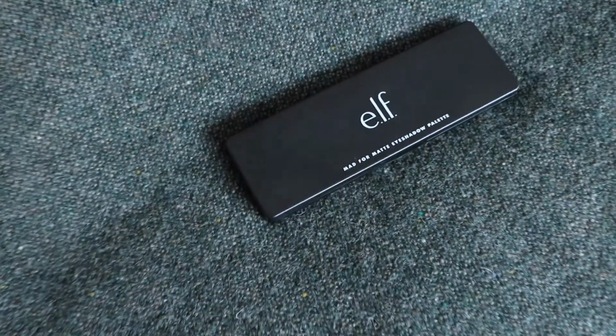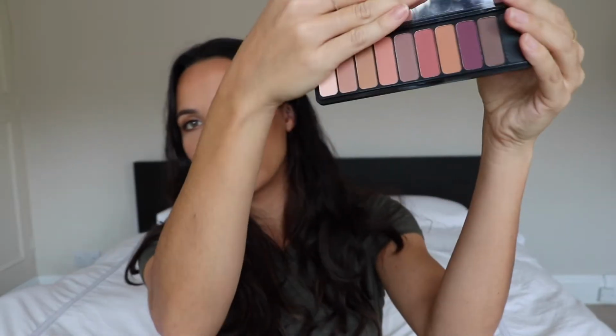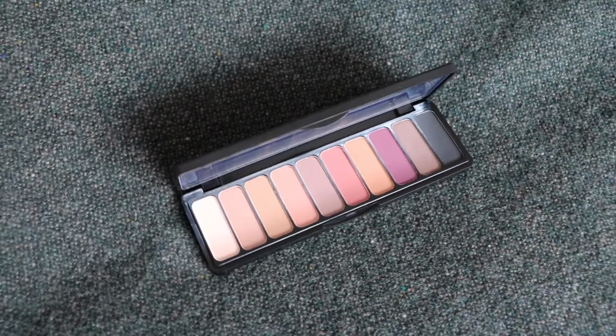This palette in particular is called the Summer Breeze palette. Super basic packaging, but very good quality. There's a mirror in there, and then all the shades in there look like that. You get your warm neutrals, you get your blending shades, and then you get slightly darker shades. So you could create a matte smoky eye if you really wanted to, or just something super soft and warm toned. And I'm all about those warm tone shades, and I really can't wait to use this palette.